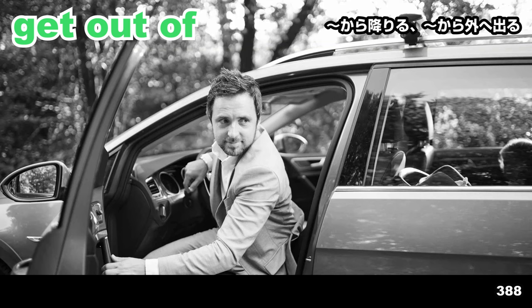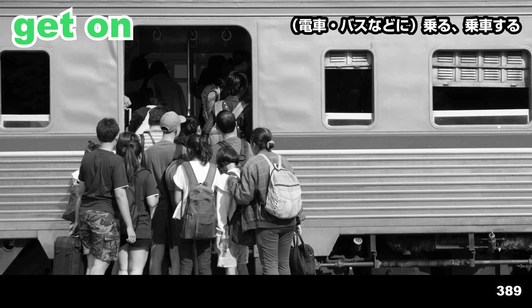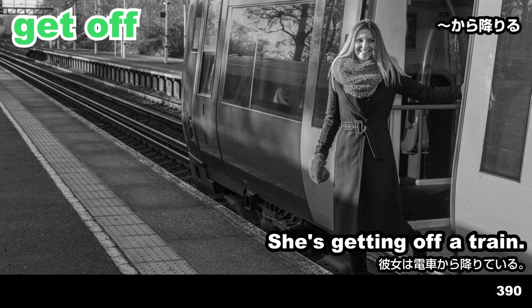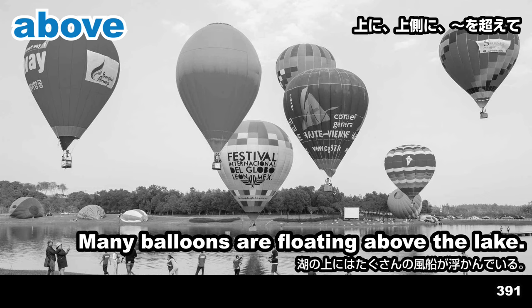Get out of. He's getting out of a car. Get on. They're getting on a train. Get off. She's getting off a train. Above. Many balloons are floating above the lake.